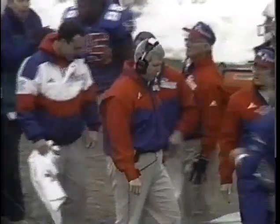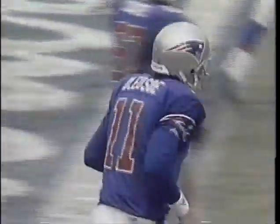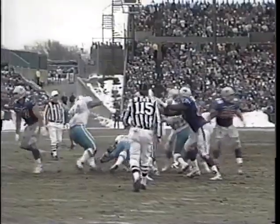Bledsoe stands in. Boom, to the goal line. In for the touchdown. Vincent Brisby. The throw of the day as Bledsoe threads the defenders. And the Patriots again take the lead. You can say about this is big time. It's a big time throw, and it's an even bigger catch in traffic with people on you.